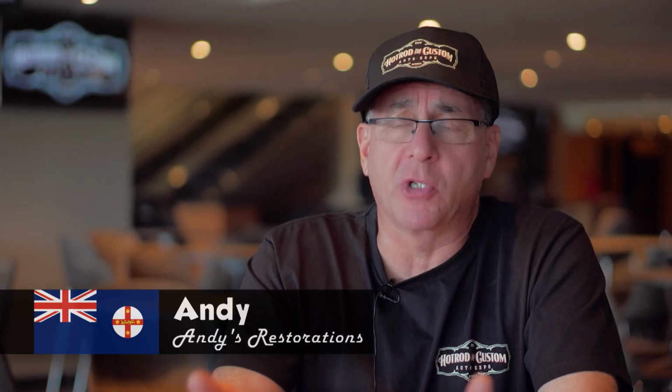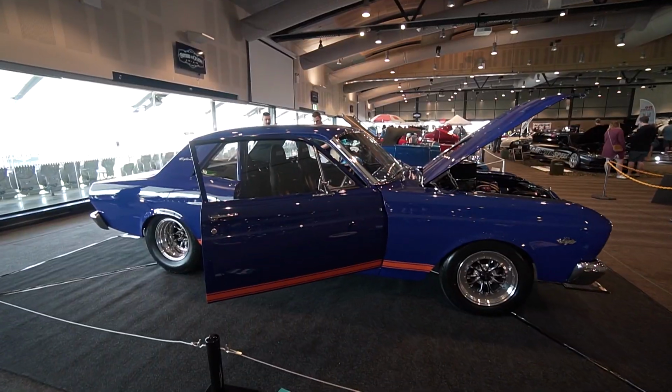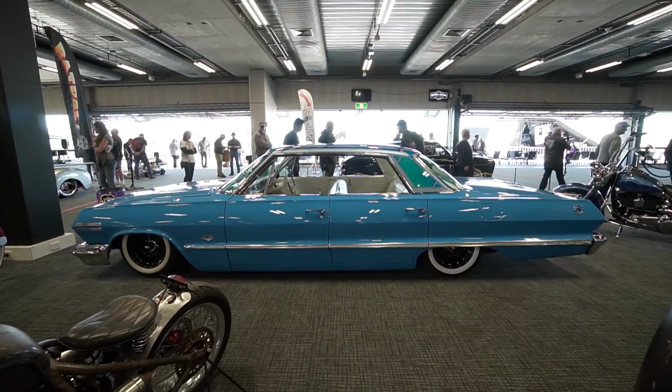The show wouldn't survive if we just had hot rods. So yeah, if you ever come to the show and have a look around, it's everything from hot rods, customs, street machines, motorbikes. We've got the whole lot here. That's how we keep this show flowing. There's such a variety that keeps everybody interested.